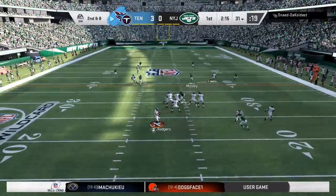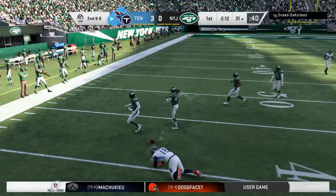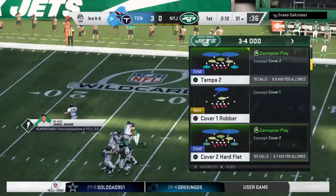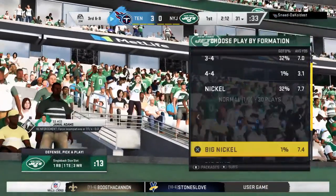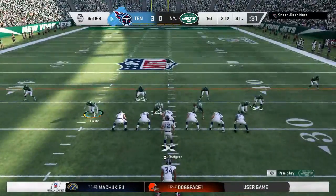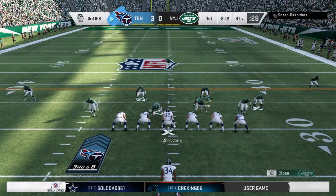From the 31, Rodgers. And this one is incomplete. Too much contact to hold on to that one, and it's 3rd down. Well, he kind of forced that one there, didn't he? It's almost like he predetermined where he was going to go with the football. Yeah, he wasn't really going through progressions. He wanted to go to his top guy. You do that against this defense, they'll make you pay, won't they? Yeah, they certainly will. They react very quickly to the thrown football.